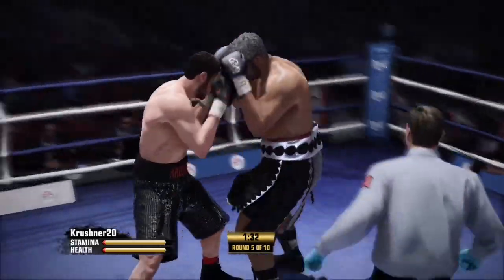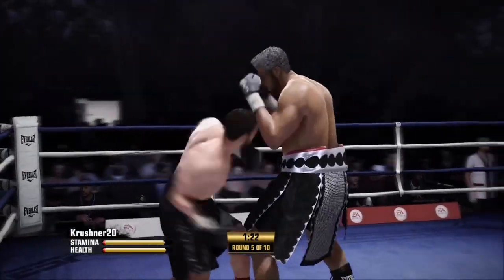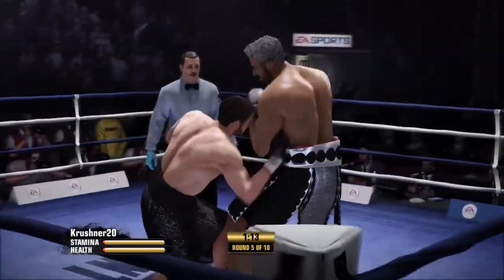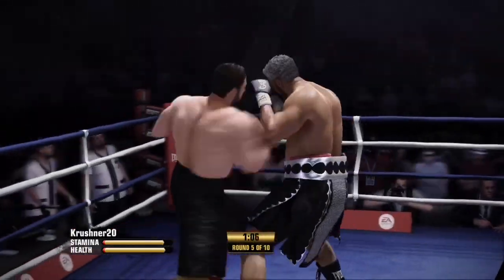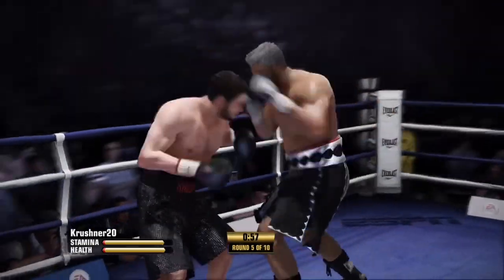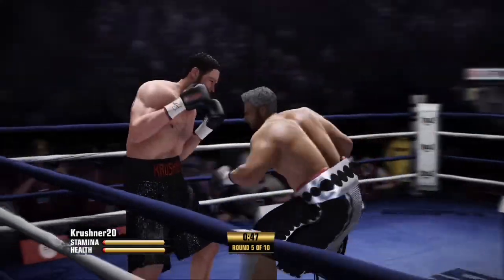Still plenty of time to work here in round number five. Minute and a half to go. Good shot to the head with that right hand. Right to the body. Okay. Nice work with the uppercut. There you go. That's what I want to see.